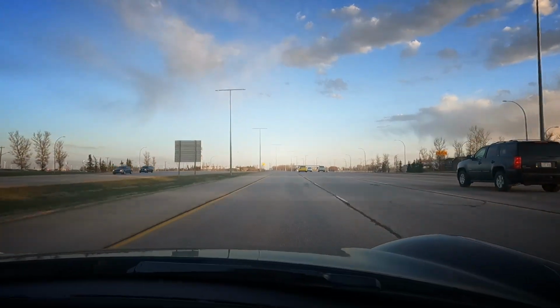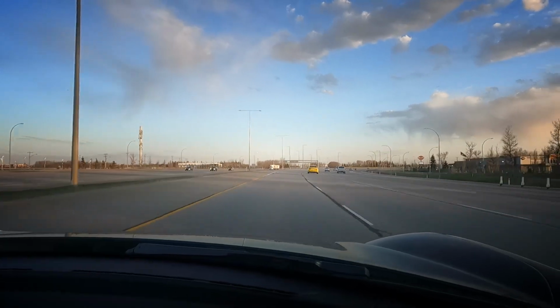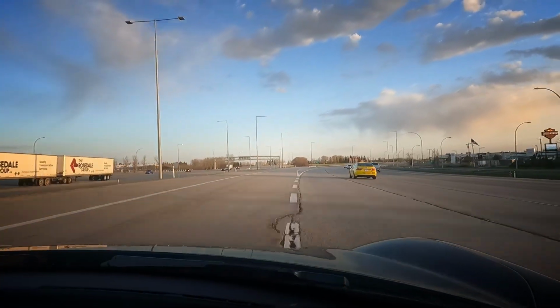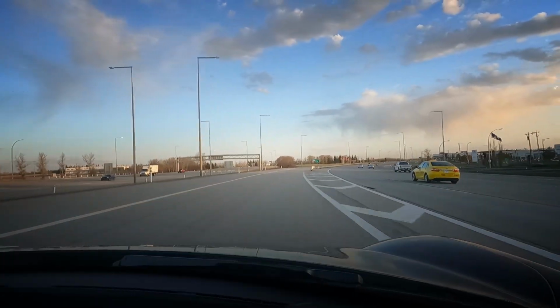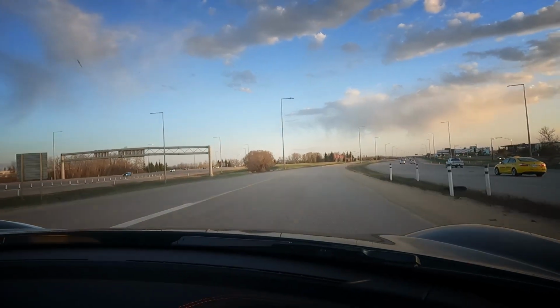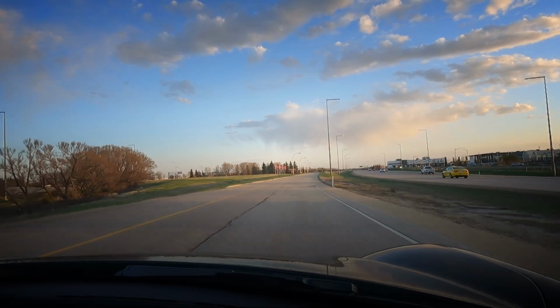She's handling highway speed really well. There's a lot of feedback from the car, but it's not uncomfortable to drive, hitting the fluctuations in the road at highway speed. So the car is very well settled, and you know how much I love to pick apart cars.